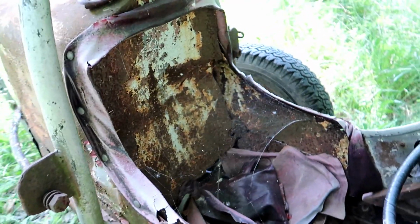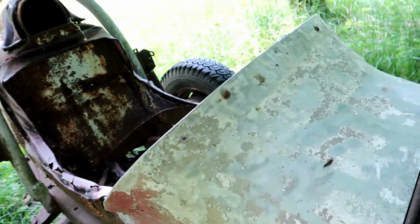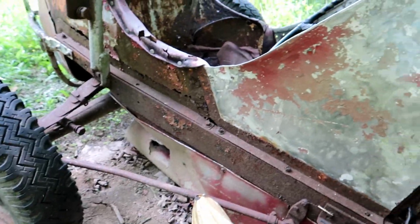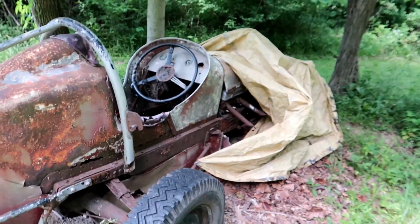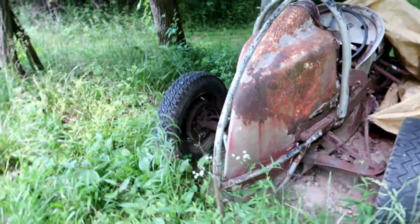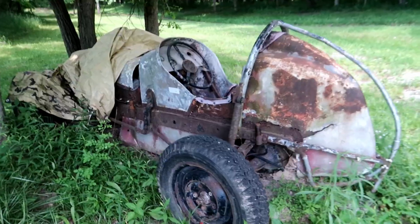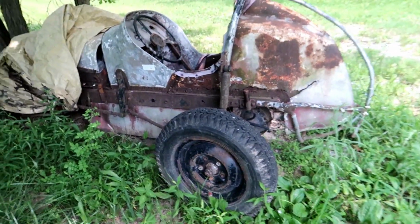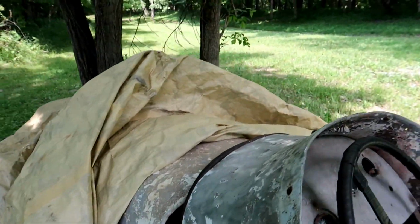Would you look at that? Look at that! That's just sitting here rotting away in the woods. That is so cool. You never know what you're gonna find if you come out here.